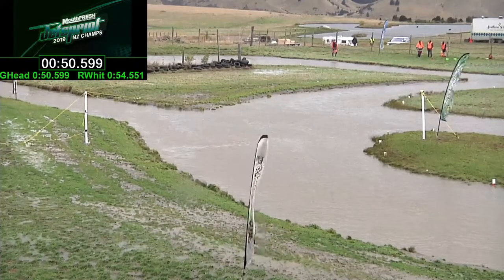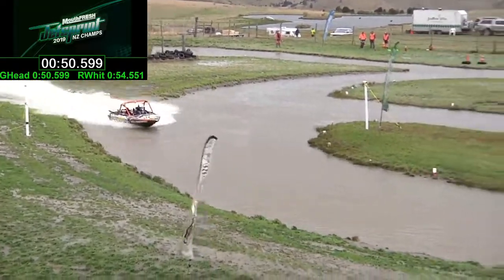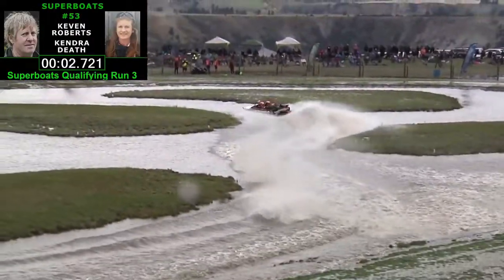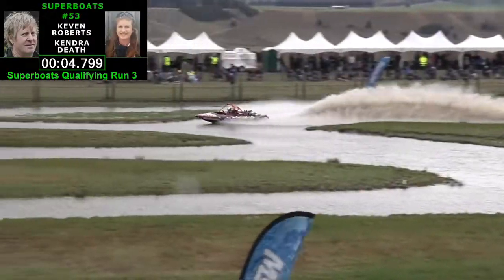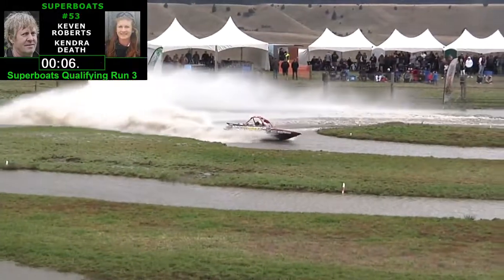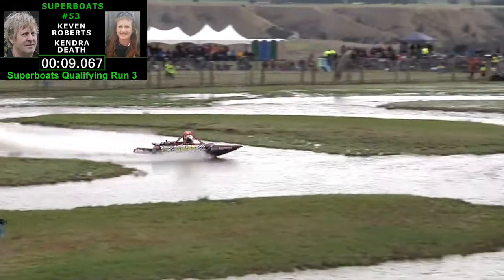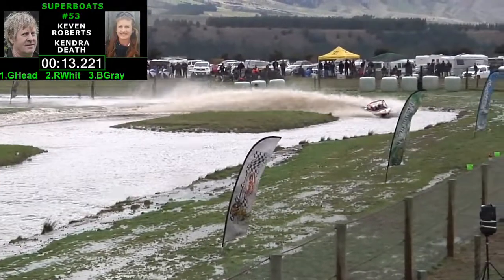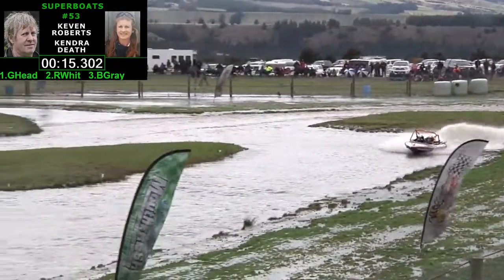Kendra Death doing the navigational duties. Had a bit of a chat with Kevin Roberts just a little while ago. He said he's having a nightmare of a time trying to get his head around this rotation. So the boat has got 1,500 plus horsepower, but when you don't have confidence in that rotation, it's very hard to put your foot into it.